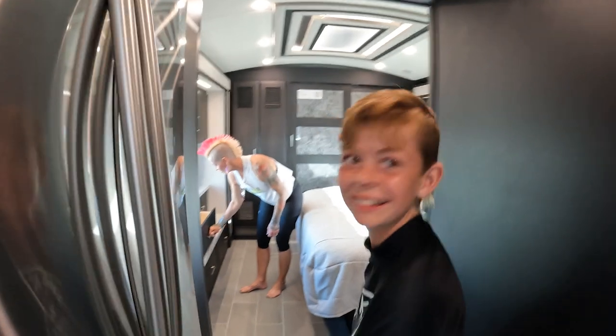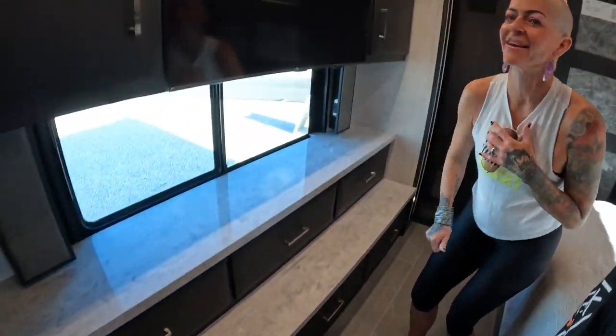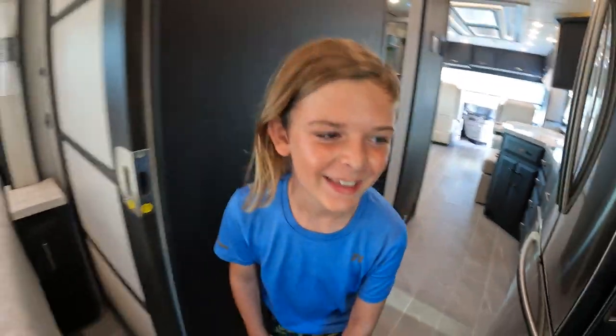So look at all these drawers. Drawers for days. All right, let me see here real quick. Wow, look at all these drawers, like layers of drawers. All right, now look at this. Well, Ryder's here. What do you think, Ry? It's so cool. You like it, Ry? You want to move in this one?